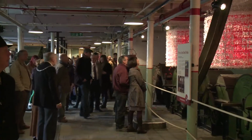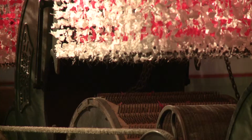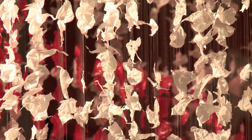I think it's very impressive because of the amount of work and effort and patience that has gone into that. Just the delicacy of the work against what is a very hard environment. You feel as though it could fall at any time and the work be destroyed by the actual machinery underneath it, so it causes that tension. It was a real surprise, and I must say a joy, to see that it was light, airy, and it really brought out the atmosphere of what it must have been like in a mill.